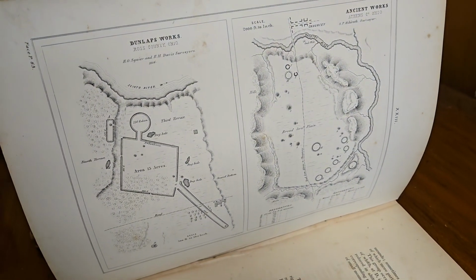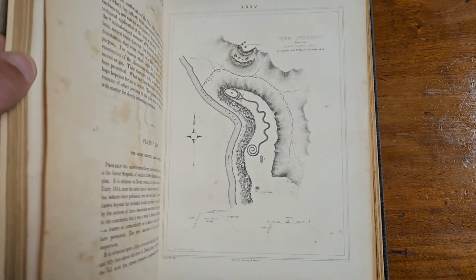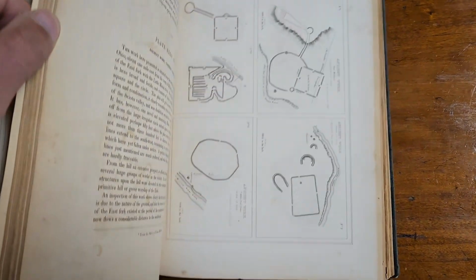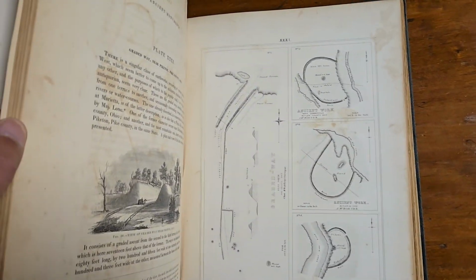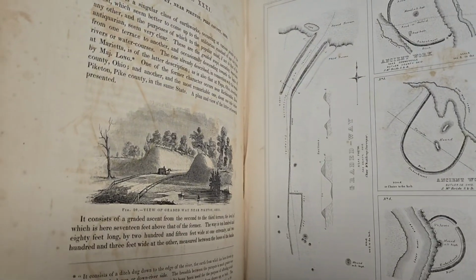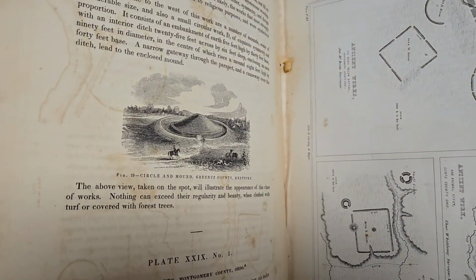This will show where they dug, different structures, maps of the mounds. I'm going to find you some of the maps of the mounds and how they look. Like there's the famous Serpent Mound. It's filled with different little cuts, which are really wonderful. Like there's a mound right there.